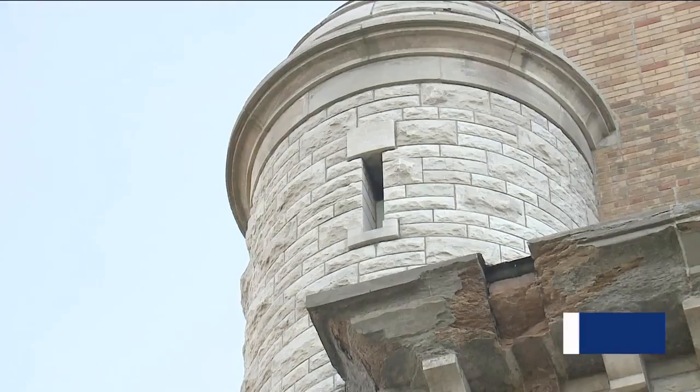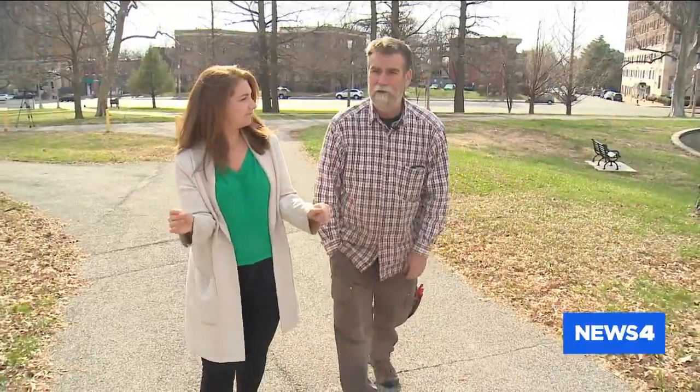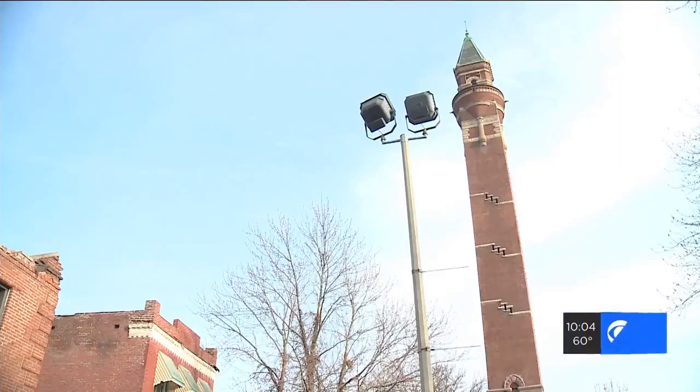John Maxwell and his wife started a preservation movement for the Compton Hill Water Tower and the park in 1999. It was pretty much an abandoned park. And now it's thriving. Andrew Weil hopes one day that might be the case for the water towers in North St. Louis.